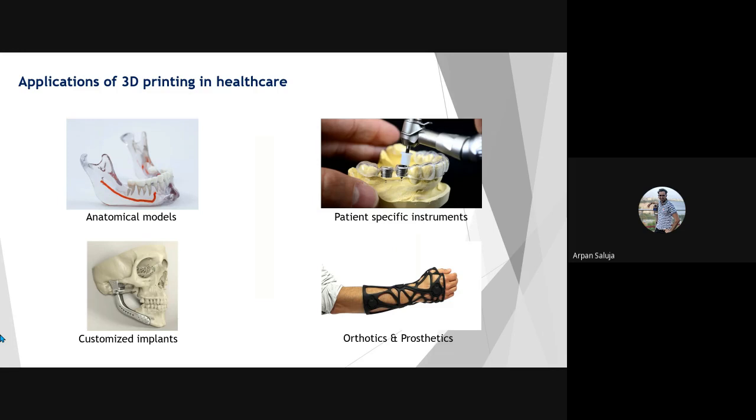When we look, why has this become so useful in healthcare? What are the applications of this in healthcare for 3D printing specifically? They can largely be categorized into four different applications. We have anatomical models, we have patient specific instruments, we have customized implants, and we have orthotics and prosthetics.